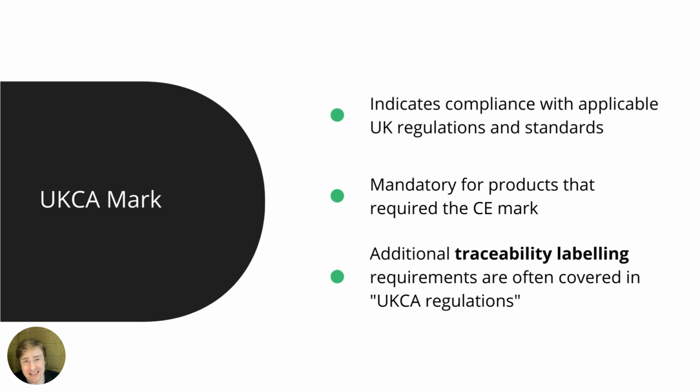And what it does is that it indicates compliance with the applicable UK regulations and reference standards within that regulation. So essentially, it demonstrates to a consumer or a potential retailer that this product is compliant with regulations that in turn require a UKCA mark. This means that just like the CE mark, the UKCA mark is not a quality mark or a mark of approval in that sense, and it cannot be freely applied.